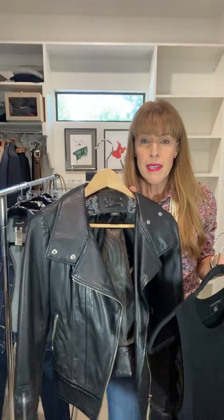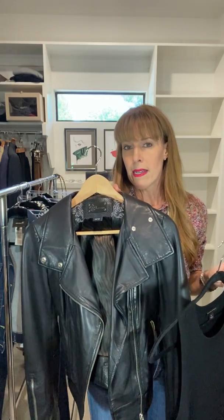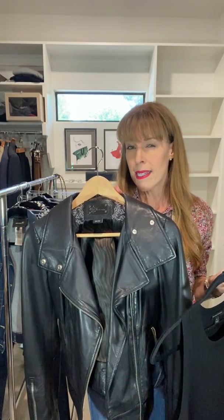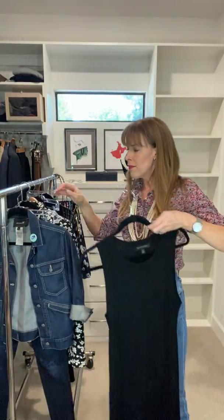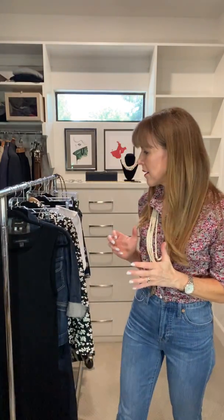Or you could do something even dressier with this. The white tee and the sequin skirt and the black moto jacket could make it very interesting. So you see how the mood and the vibe of even just a simple white tee changes with what you pair it with. And so it's really just as simple as that.